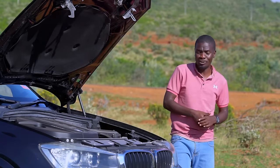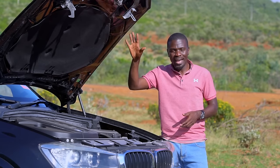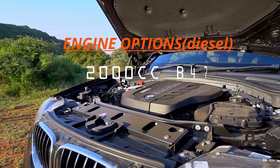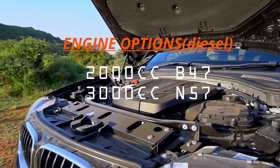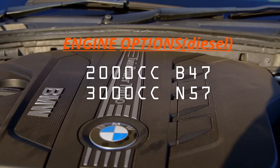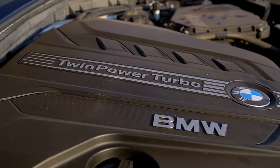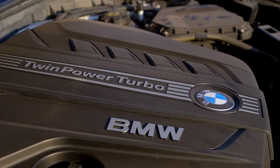Let's move to the diesel plants. Again, you get two engine options. The first one is the B47, which is the engine that we are featuring on this particular model of the BMW X3. And the second diesel engine option that you get on the BMW X3 F25 is the 3000cc N57 plant. And that is one powerful diesel engine.